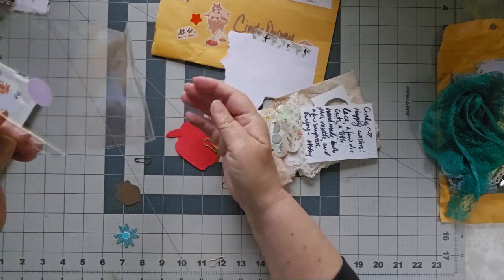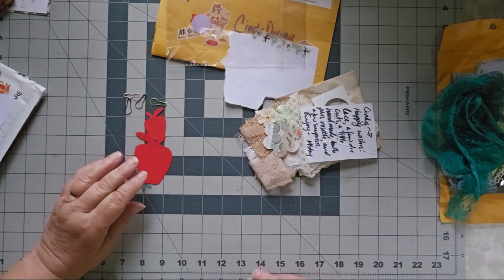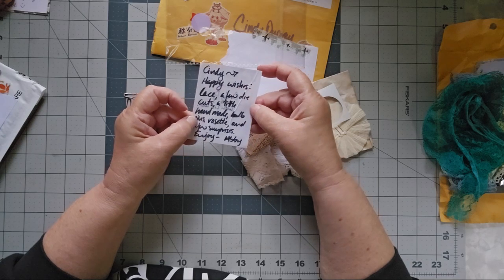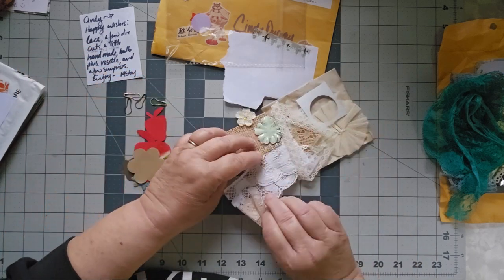Okay, let me pull them all out of there because I'm going to make a little pile of them. And I will be using those. Some more die cuts to play with. And some pretty flowers. It says, happy wishes, lace, a few die cuts, a little handmade, bulb pins, a rosette, and a few surprises. So there's a little bit of lace.